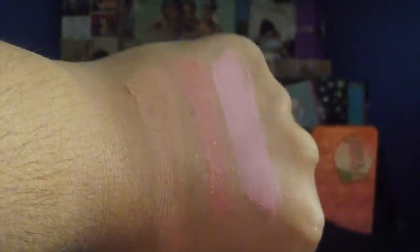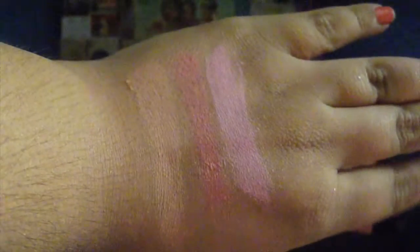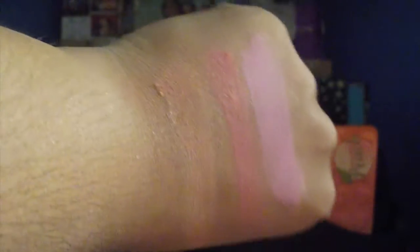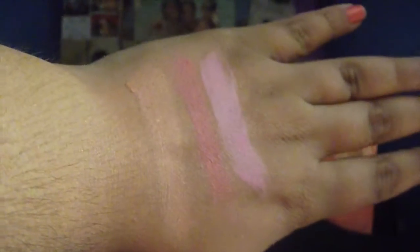But they are really nice. So if you find them, I don't think they're being sold anymore, but I would try the Wet n Wild formula. I haven't tried their new blush formula yet, but I heard a lot of good things, and I need to try them. But I would recommend trying the Wet n Wild formula at least.